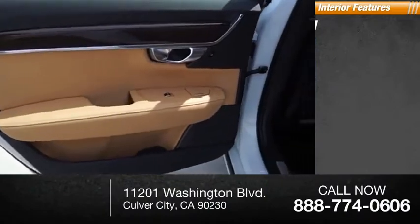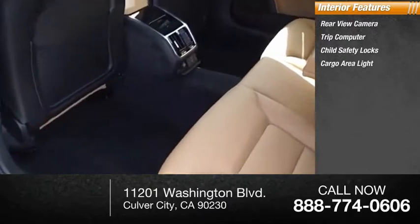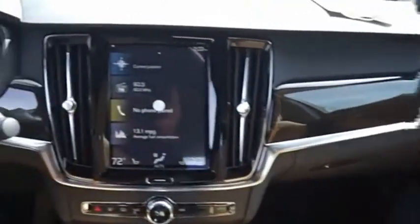Inside you'll find rear view camera, trip computer, child safety locks, cargo area light, real-time traffic, compass, rear floor mats. This beauty is sure to make you the talk of the neighborhood.